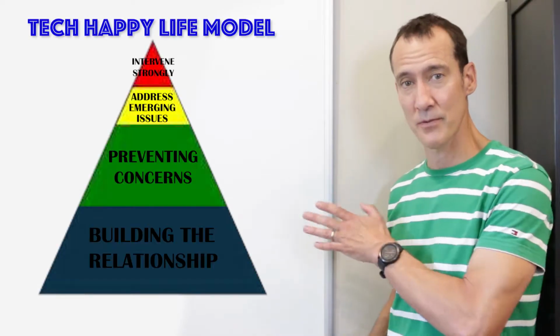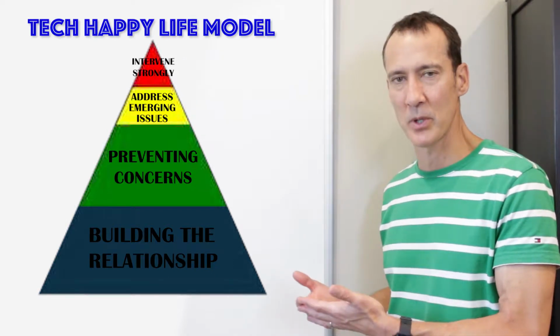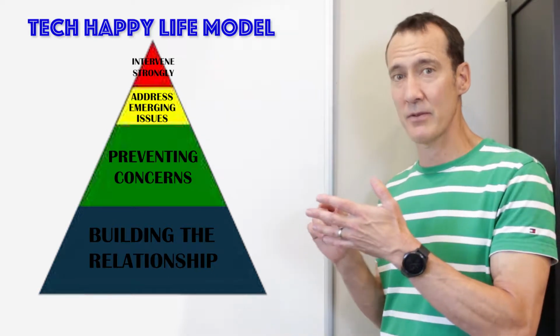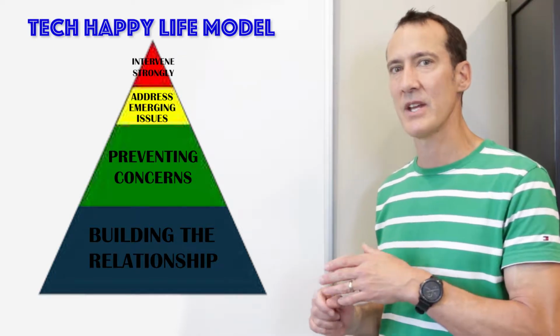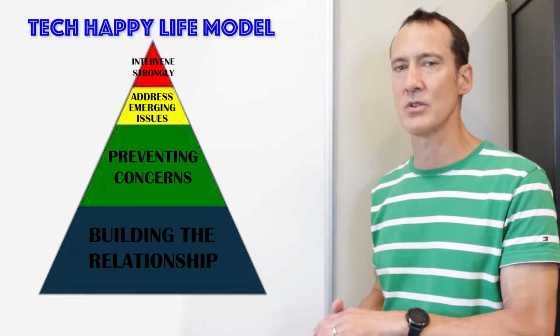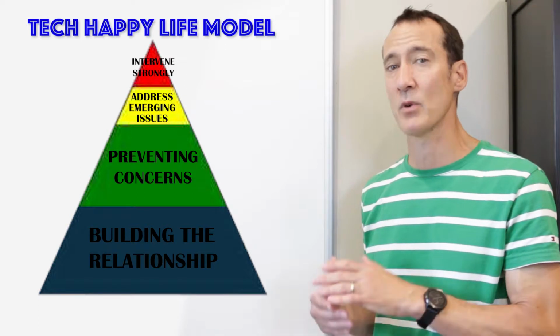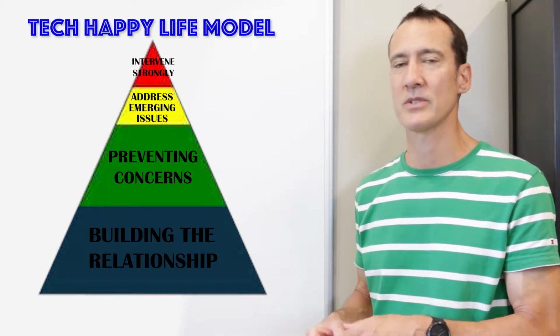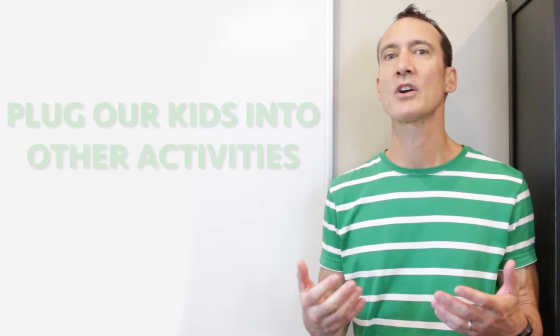So as you recall last time, the Tech Happy Life model consists of 4 levels. We have at the base the relationship. It's about building the relationship. And then we have, this week's episode, the green light or preventative level. And then we have the yellow light level, which is to address emerging problems. And then at the top of the pyramid, we have the red light level, which is about intervening when severe problems emerge.